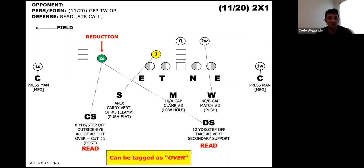Now we can do this 2 ways. If you are a big press quarters team, you need to have read. Read is just tilting the coverage. Okay. I've got a reduction by number 2. That means he's going to go out. Normally when we get a reduction, he's either coming in or he's going out right now. So all this does is he can tighten up to 8. He's now outside eye instead of inside eye, and he's going to take all of number 2 out.